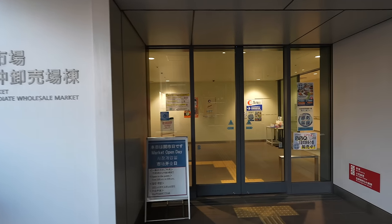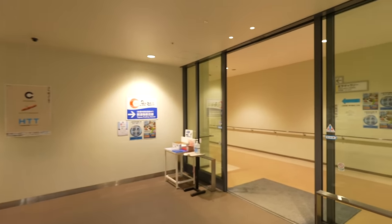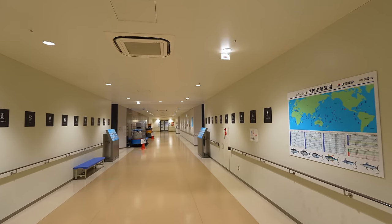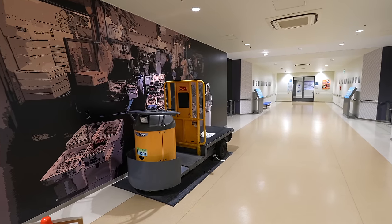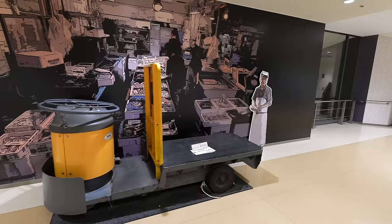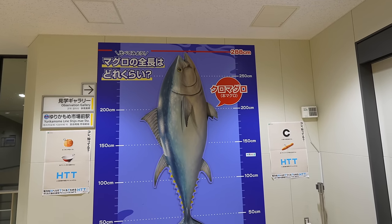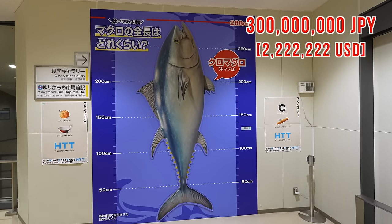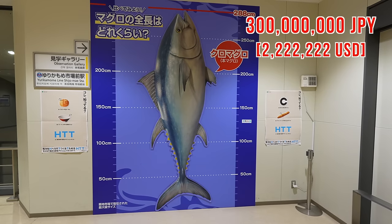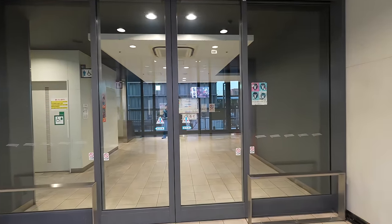Here we go. This is the Toyosu Fish Market's main building. Inside, you can learn the history of Toyosu. And also, you can have a close look at the fish market cart. By the way, this one is a huge maguro. This one was sold for 0.3 billion yen. Yeah, this guy is a legend. And also, this is the old food street.